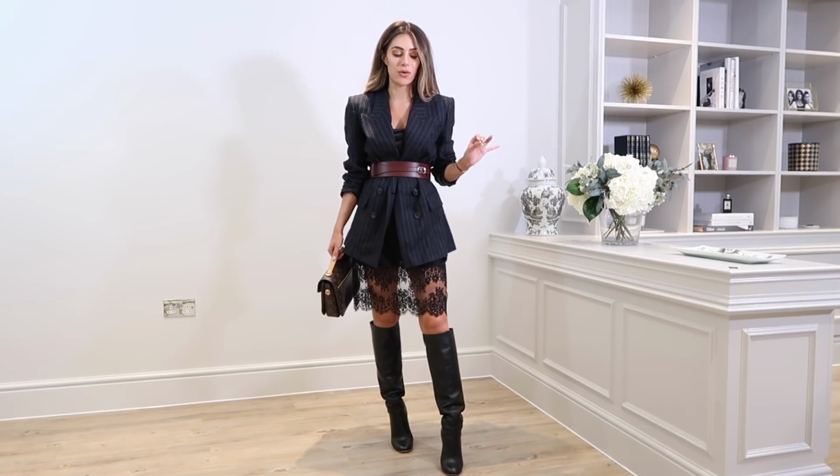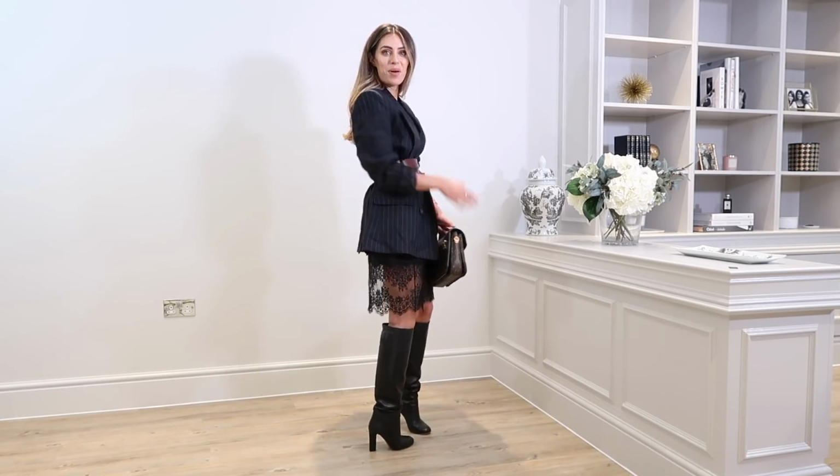I love it with the boots. I love it with the Stella McCartney slip. Everything just works perfectly. I've got so many events coming up that this will work perfectly for. So I'm so happy that I got this. I ummed and ahed about it. I was like, do I need another blazer? Yes, I did. It is absolutely perfect.